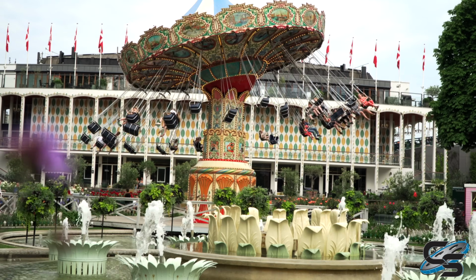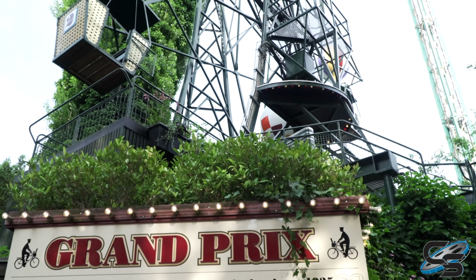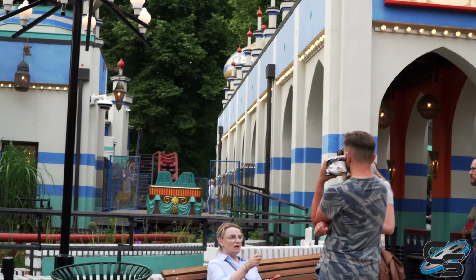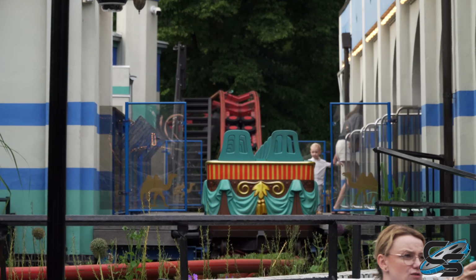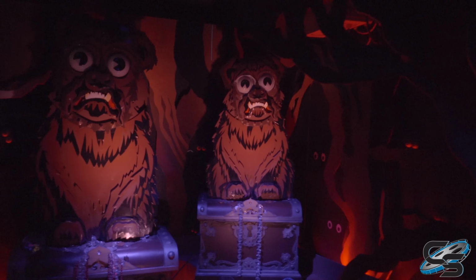So for the most part, all of the rides here are actually a pretty good length. You don't really get off anything and you're like, wow, that's it. Even their kiddie coaster just does several laps around. Their powered coaster goes around 3 times. They also have 2 dark rides. Both of these are pretty long rides.